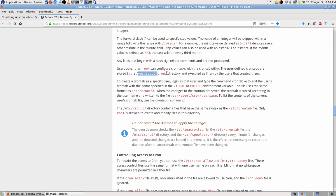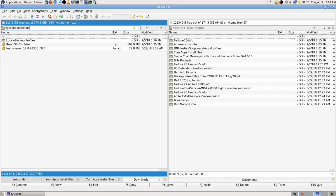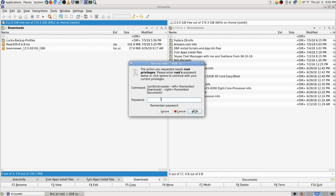I don't know if we can go to /var/spool/cron. We'll try. We'll just try going there without going into root mode. I left an extra space in there. Can't go there. That's what I thought. So yeah, I should have left that open. I kind of knew I wasn't through with it yet.